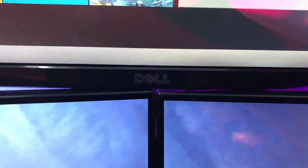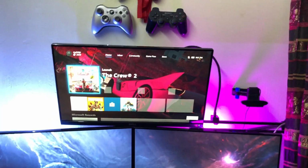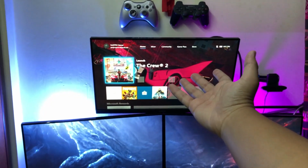You're a genius, Gazi. I know, right? You're a genius. I know. This monitor is mainly used for consoles, but unfortunately it only works with the Xbox.